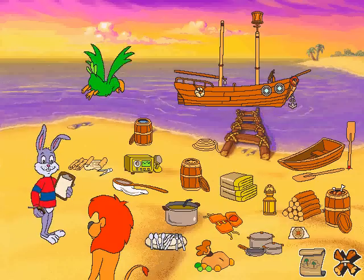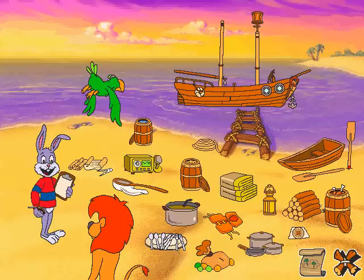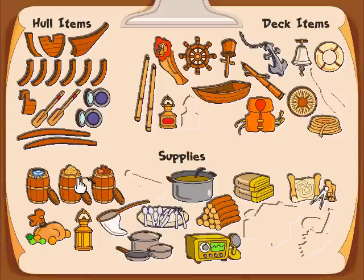So what's the story? Is the boat almost done? Keep it up. You're doing a great job of finding those boat parts. You can see everything we have found so far. This is a life buoy. It floats in the water. If anyone falls overboard, we can throw this life buoy to help that person stay afloat.